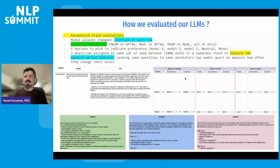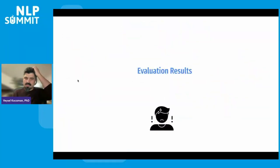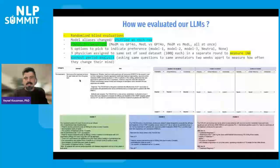So sometimes model 1 is MedM, sometimes model 2 is MedM, depending on the row. And sometimes model 3 is just GPT-4. So they don't know. They only see the question, prompt, category, the context text, and then the answers from each model across different dimensions: factuality, clinical relevancy, and conciseness.